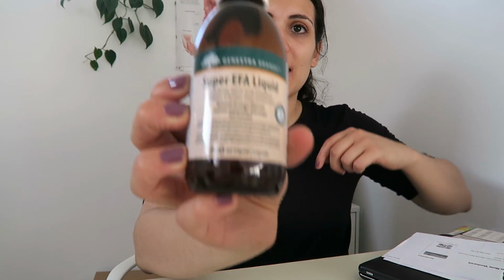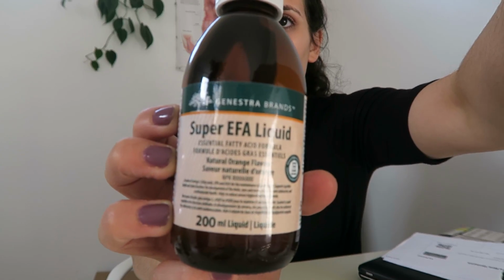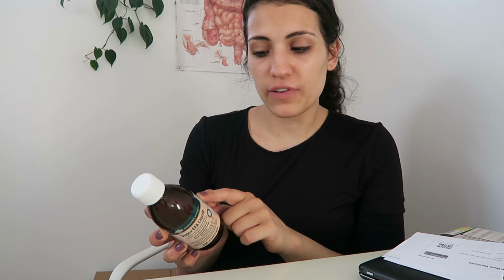The next thing that I highly recommend is an essential fat. I like this one here. It's a super EFA liquid, from Genestra as well. I really like this company because it's what I use in my practice, and because they are just really pure. This one is a fish oil from anchovy and sardines, and it has EPA and DHA, and it's an orange flavor, so it has orange essential oil. It tastes really, really good for the kids, but what this will do is it really supports their growing brains.